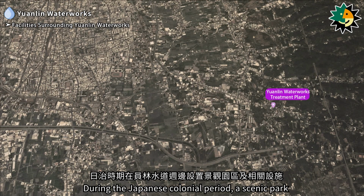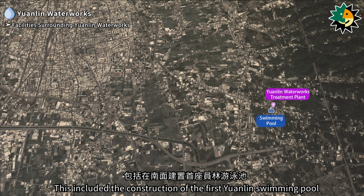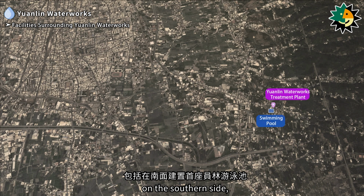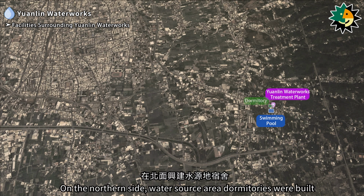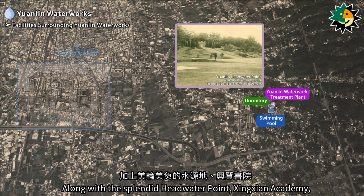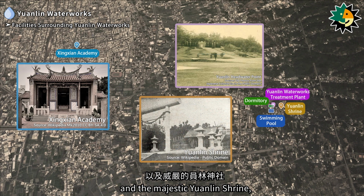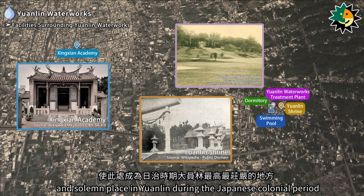During the Japanese colonial period, a scenic park and related facilities were established around the Yunlin Waterworks. This included the construction of the first Yunlin swimming pool on the southern side, which caused quite a sensation at the time. On the northern side, water source area dormitories were built. Along with the splendid headwater point, Xingxian Academy, and the majestic Yunlin Shrine, this area became the most prominent and solemn place in Yunlin during the Japanese colonial period.